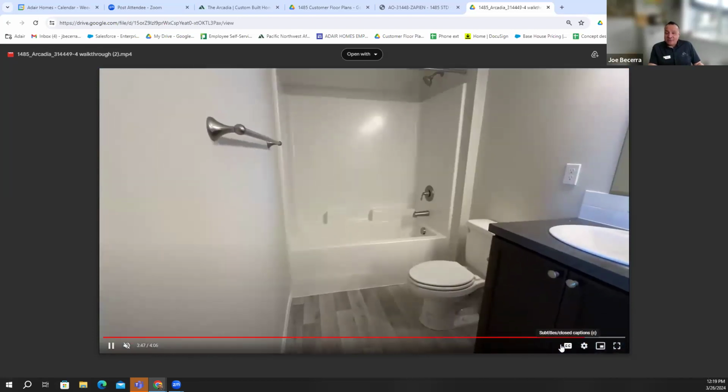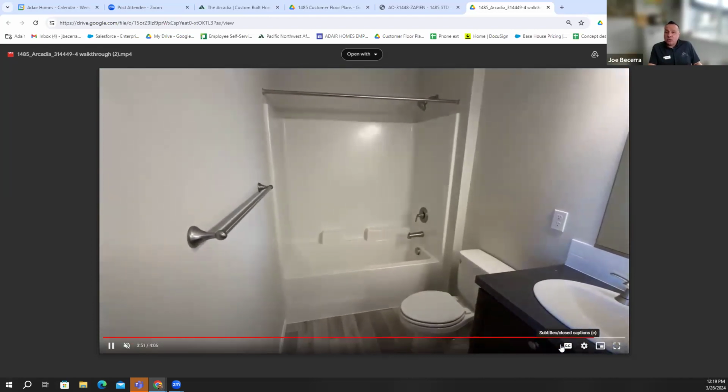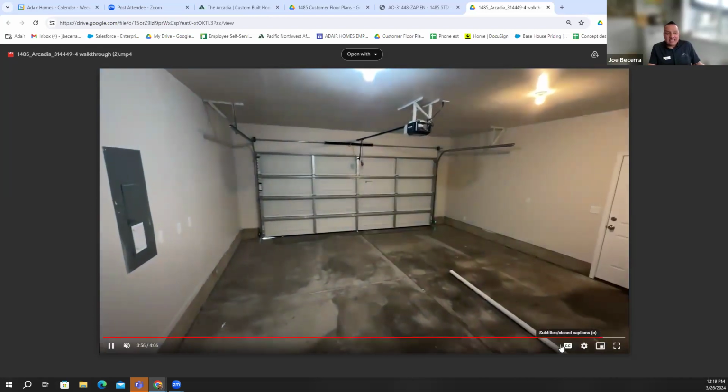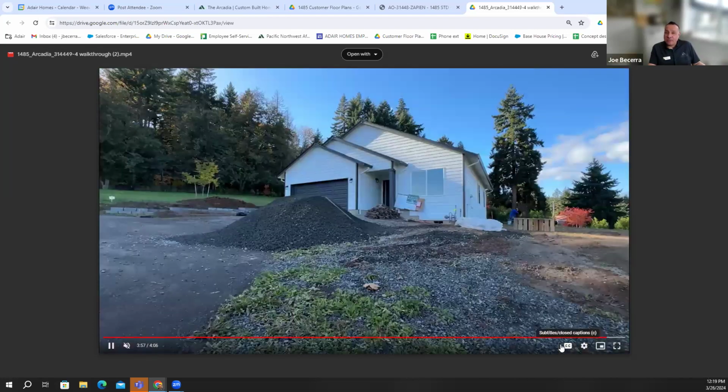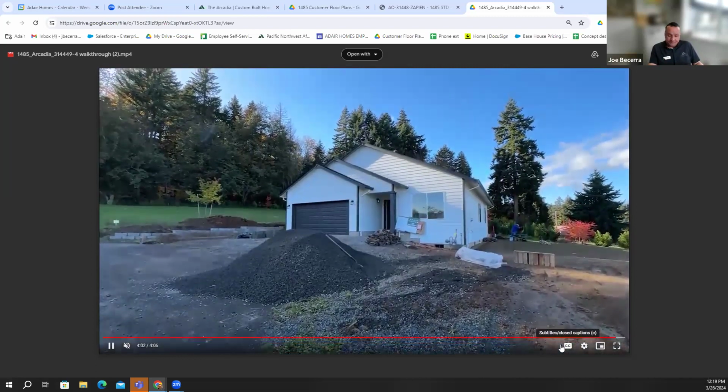That's a very accurate price, but definitely please reach out to your local home ownership counselor, and they're happy to review the whole process and answer specific questions about your property. But great question. Thank you for that.